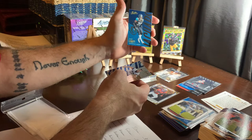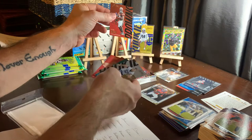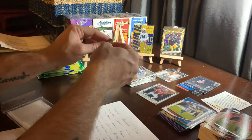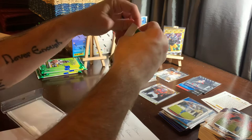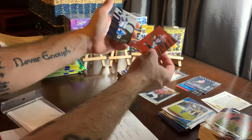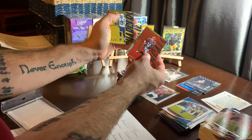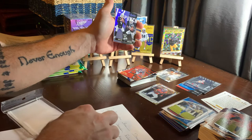Jalen Ramsey, Jaguars. Julio Jones, Falcons. Tom Brady, Patriots. And Tyrod Taylor, Browns. Andy Dalton, Bengals. Jacoby Brissett, Colts. Chris Thompson, Redskins. Keenan Allen, Chargers. Then we have a 1-2 punch, Derek Carr and Amari Cooper for the Raiders. And it's a refractor.